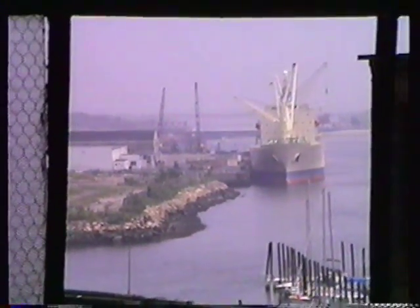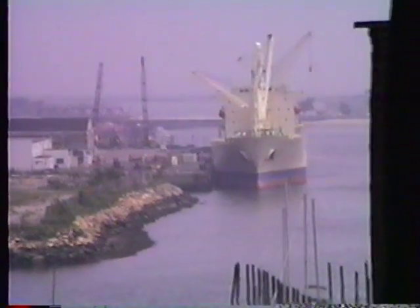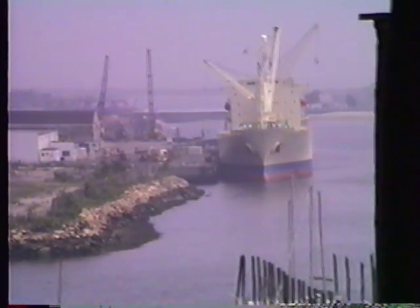Look right through the side of the building and see the harbor. That's Silco Terminal over there. There's a big tanker in there. He's probably unloading bananas and cocaine.